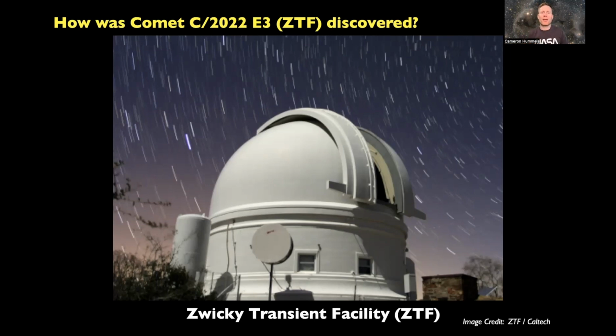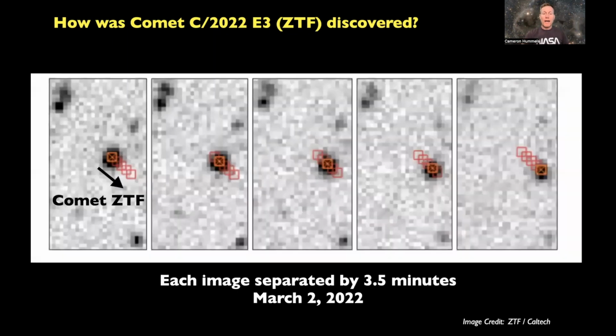It also picks up things like asteroids or comets that are moving relative to the background stars. And that's precisely how Comet ZTF was discovered. Each of these 5 images was taken 3.5 minutes after the preceding one. And you can see some of the objects here, these are just stars in the corner, they're roughly the same brightness and same position from exposure to exposure, whereas this object is moving over the course of the 5 exposures. And so we know it's in the solar system and moving relative to those background stars.